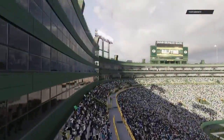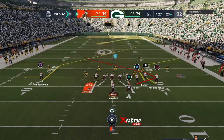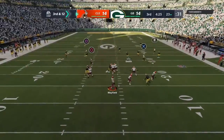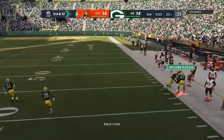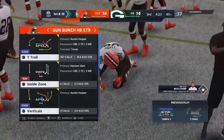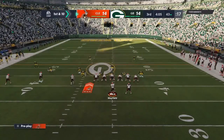So 2 quarters down. An incomplete pass on that last play, and that means they'll need to come up with something here on 3rd down. And he's got his man. That's Landry. And past the 40 before he's out of bounds.